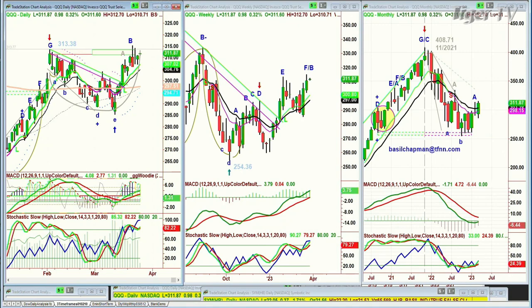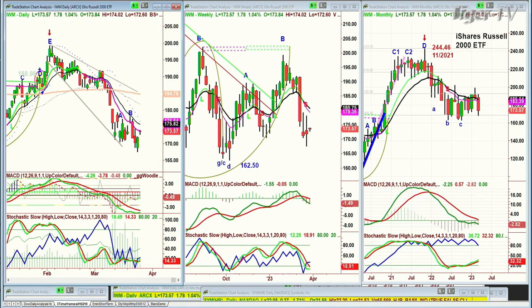IWM, I'm just going to spend a moment on IWM because these iShares Russell 2000 ETFs, the small caps, are not doing very well. It's trading at 173.47, up $1.69. Best percentage out of all of them, but it keeps doing that and then it fails. So far, it needs to get to the 183 level by the first week of April for me to say, hey, now the Russell 2000 is starting to move better.